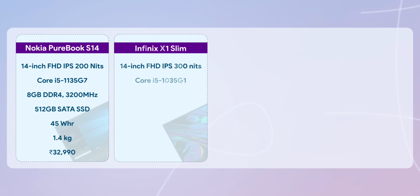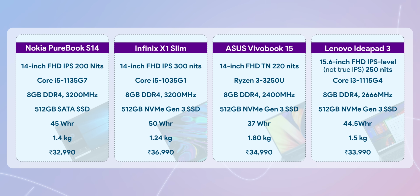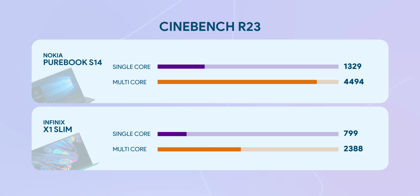I mean, the most powerful options under 35,000 rupees are the Infinix X1 Slim, the Asus Vivobook 15, the Lenovo IdeaPad 3, and you can see that the Nokia laptop has the most powerful processor. The 1135G7 processor is just faster than any other chipset under 35K. Just look at the benchmark scores of the Nokia laptop versus the Infinix X1 Slim which we have, and you can see the difference. I mean, the Infinix X1 Slim is probably underperforming, but we did this test multiple times, and the 11th gen Core i5 easily beats the 10th gen Core i5, be it in single core or multi-core. Look, at this price, the chipset is easily the most unique factor about this laptop.